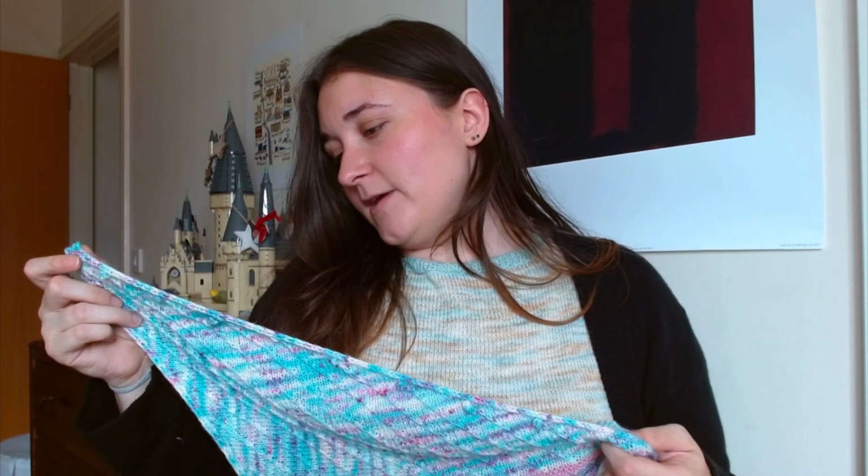Oh, it makes me happy. But it's done. I've worn it once already because the weather here in the UK hasn't been the best, and wore it out for a walk, which was lovely. So I either wear it kind of loosely like this. Sometimes I'll wrap it fully around.